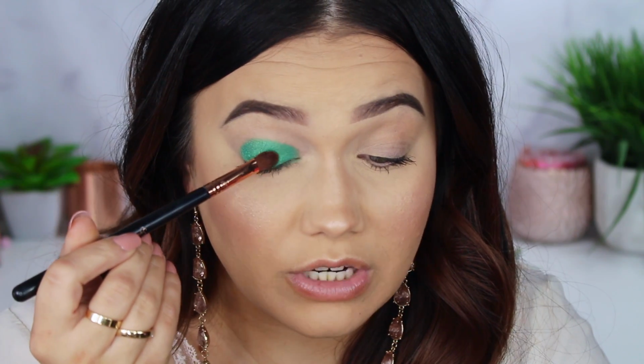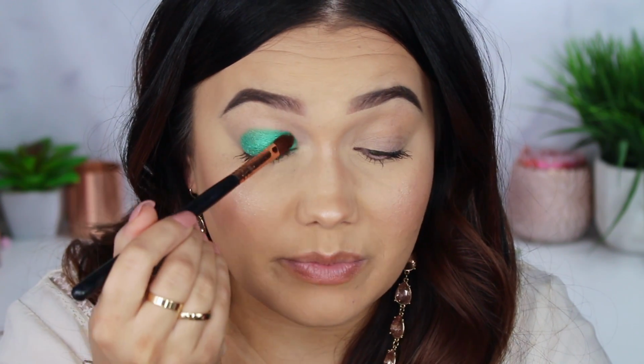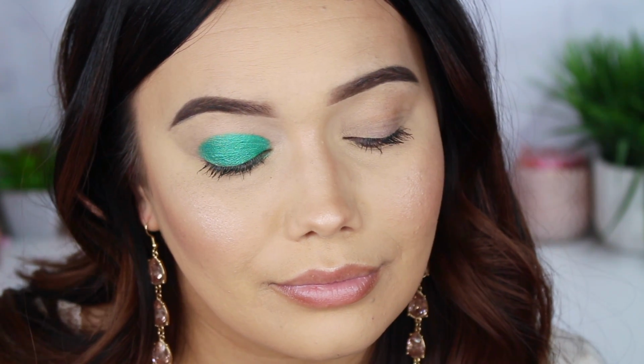Okay, I've dampened my brush with a little setting spray. Oh my gosh, that makes it even brighter. Gosh, I love foiled metallic shadows. It looks like it's glowing here in person. I don't know if it picks up that way on camera, but it is just glowing. It's almost like the color of this palette. It is beautiful. It is bright. I love it foiled. That is just magic.